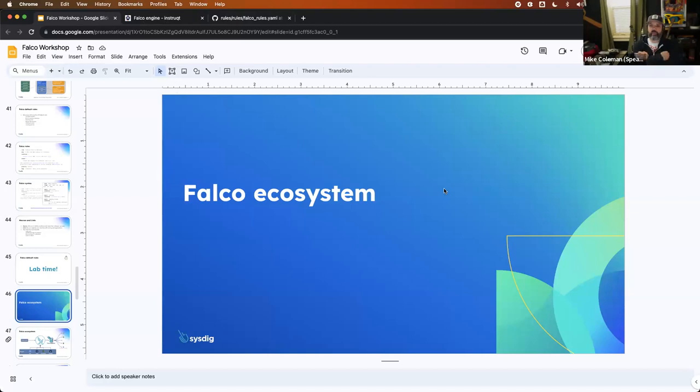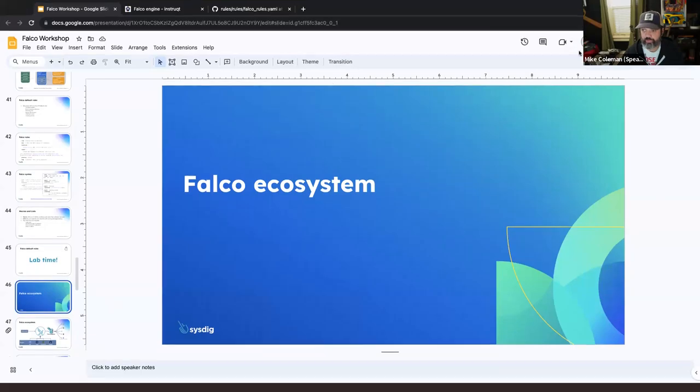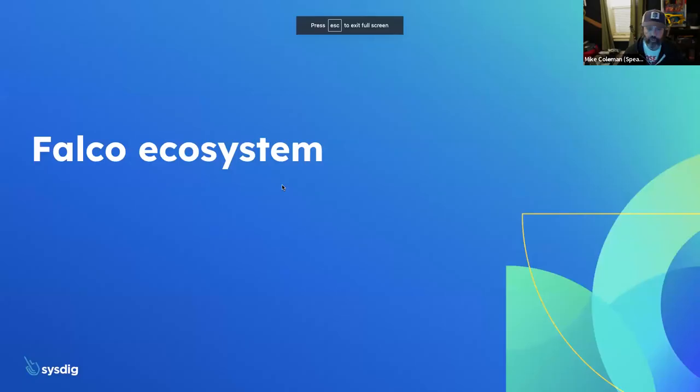Righty, we're back. Hey, so all right, let's jump back into it. Move the chat. Okay, so we have been looking at log files to examine Falco output. And I mentioned earlier that we actually have a utility that could do that. It's called Falco Sidekick UI.